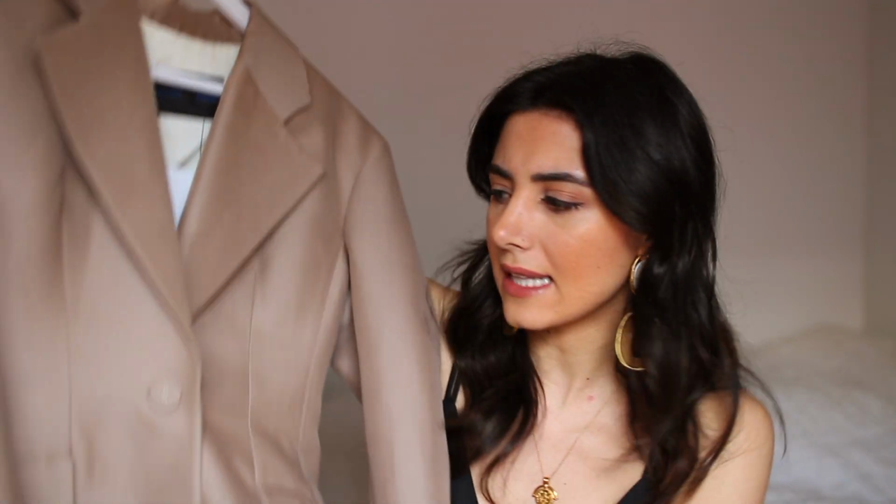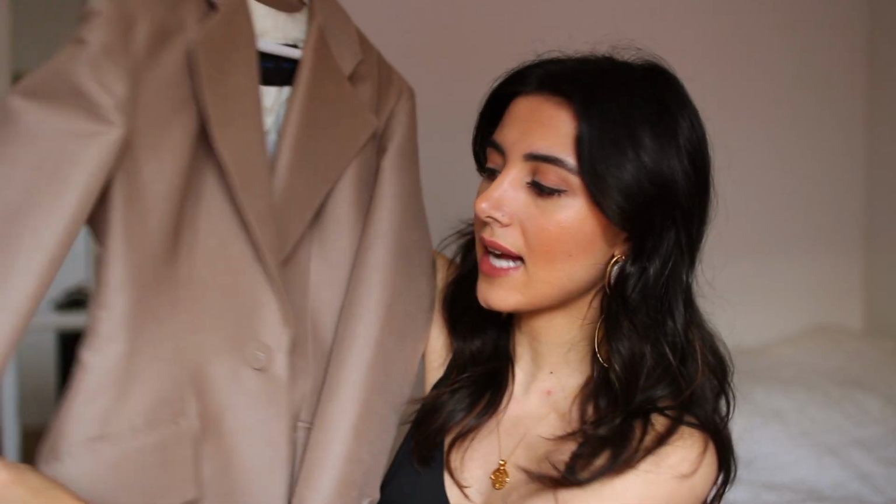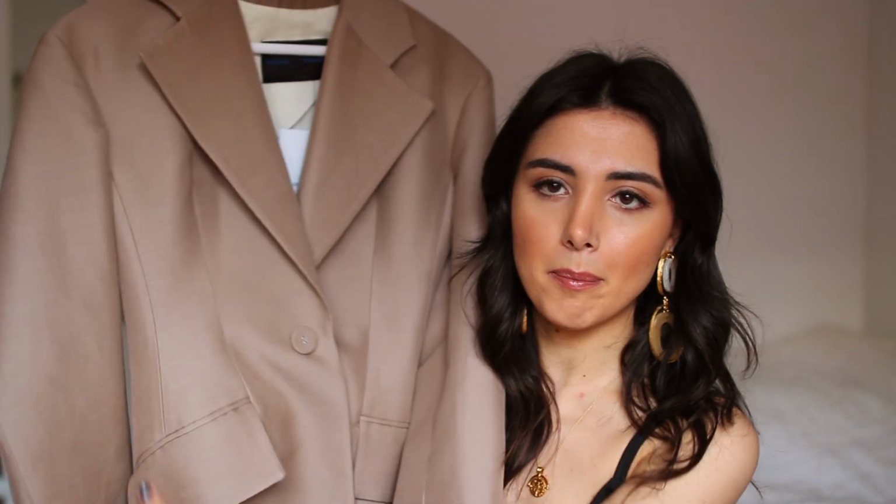What I love about the RealReal is that you can get pieces that are no longer available. This is definitely an older collection piece. I wouldn't say it's vintage, but this style of blazer is very popular right now.